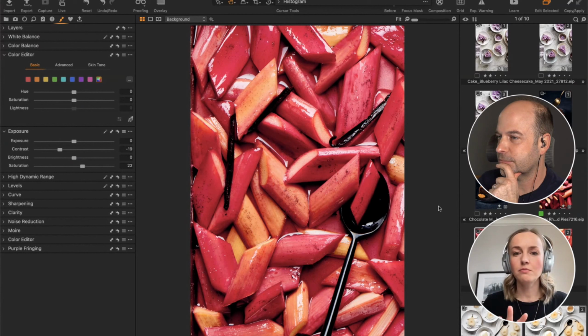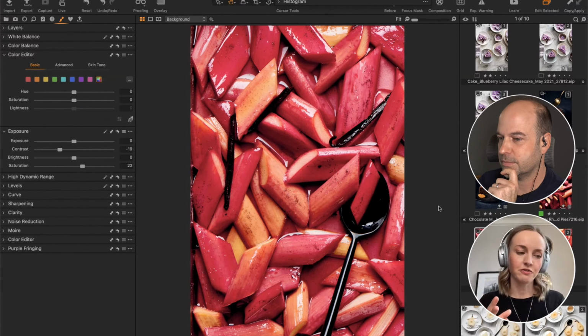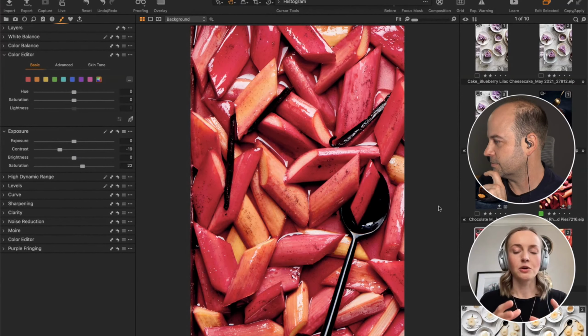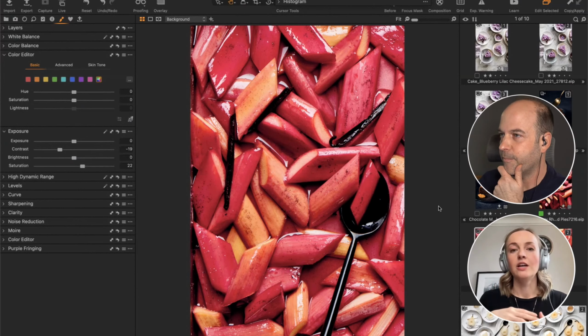So I think when it comes to food, it's one of those things in photography, I always think of it like a pie. We've all got all these pieces and they all work together. So part of that pie is definitely editing, but it's also lighting. If I had lit this shot differently, you wouldn't have seen that beautiful, juicy sheen. So part of that is making sure you've lit that correctly.